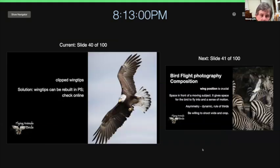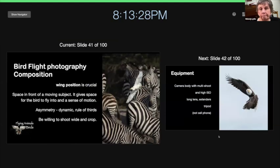This is very common, especially for me. Clipped wing tips can be rebuilt in Photoshop. We don't really have time to go into the details, but there's a lot of information online and it's not that hard. Or keep shooting and shoot the shot that doesn't clip the wing tips. Your choice. Okay. We've been talking about composition a bit, but I want to talk some more.